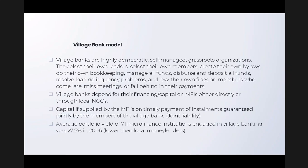So if a member is borrowing, all those 20 to 30 members of the group are responsible for the repayment. And for this purpose, they make their own rules, deciding what fines they are going to impose on a person who defaults. The average portfolio yield of 71 microfinance institutions engaged in village banking was 27.7% in 2006, lower than local money lenders. So the rate of interest charged in the village bank model was 27.7%. It should be noted what is charged by local money lenders.